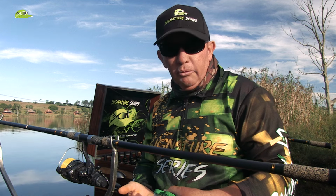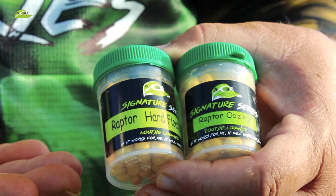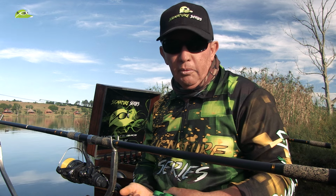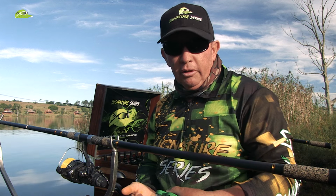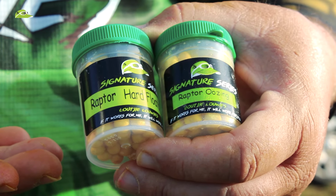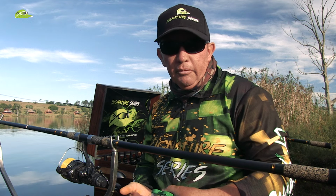The reason why I'm putting a hard and a softer float, or oozing float, is just to determine what the fish want. It's been a while since I've been here, so I'm going to bait up one hard, one oozing float, see what they want, and after that just adjust to what they want and give them something nice to eat.